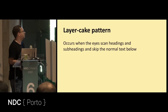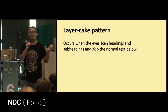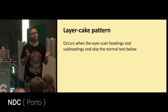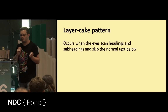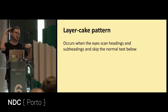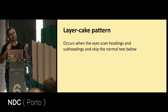One which I'm much more likely to do when I'm trying to debug issues is just scan for headlines. Scan for these keywords, okay, I know that I need to be able to set it up or install it. So I'm looking for those key headers to help me navigate quickly to that section which I care about. And so again, when we're thinking about our formats and our layouts, we want these headers to be very clear, very explicit to help people who are using this layer cake pattern of scanning to be able to quickly get to where they need to go.